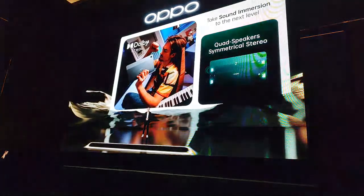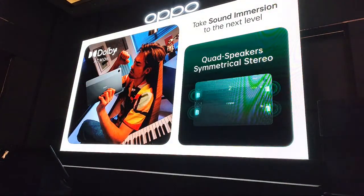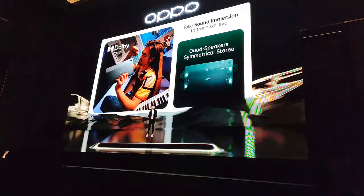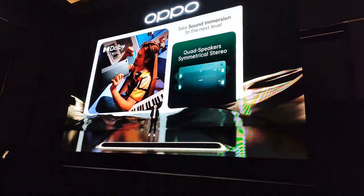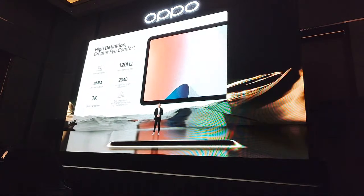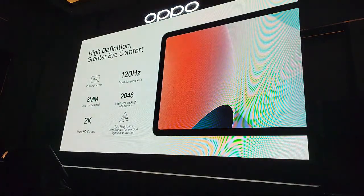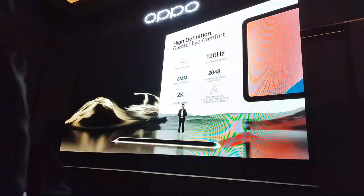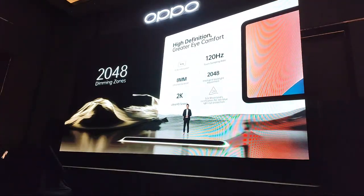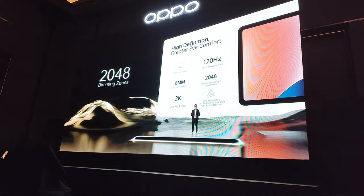you'll be glad to know that the Oppo Pad Air is equipped with quad speaker symmetrical stereo. It also supports Dolby Atmos to deliver high quality, layered sound with clarity to give you an immersive listening experience. The Oppo Pad Air sports a widescreen design of 10.36 inches and a 120Hz touch sampling rate, assembled in a 2K Ultra HD screen with a four-sided equal width bezel, combined with smart backlight that offers 2048 dimming zones. The Pad Air is sure to give you an unrivaled entertainment experience.